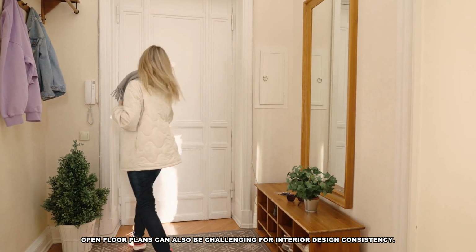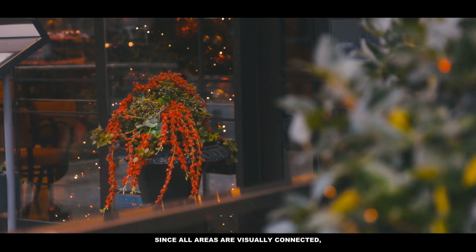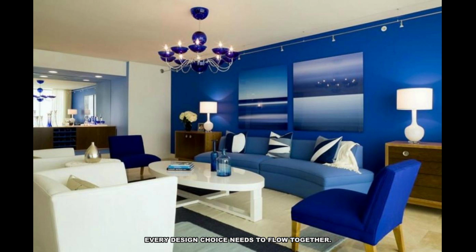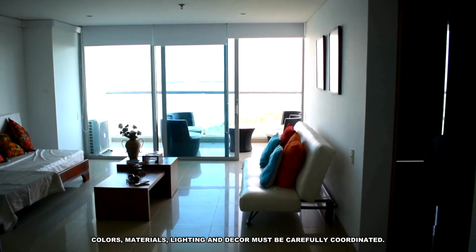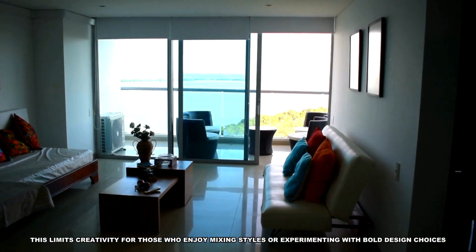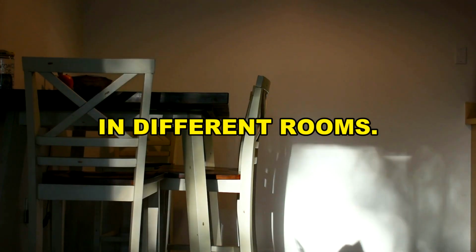Open floor plans can also be challenging for interior design consistency. Since all areas are visually connected, every design choice needs to flow together. Colors, materials, lighting, and decor must be carefully coordinated. This limits creativity for those who enjoy mixing styles or experimenting with bold design choices in different rooms.